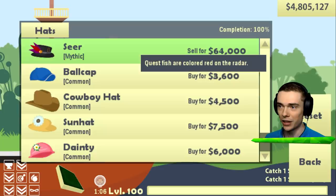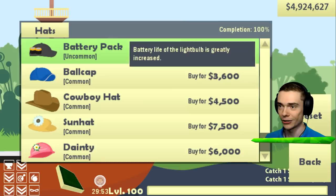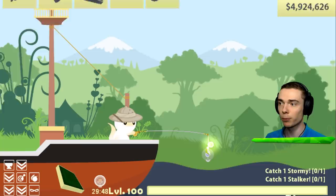Then we're also gonna sell our hat. Then we're gonna grab the battery pack. Because if you buy a light, look at that, it lasts half an hour. But we're not gonna need that, of course. Then we're gonna sell this thing again and grab... Let's see, where is it? The Explorer. Awesome, and now it's time to catch us a Spider-Man shark.